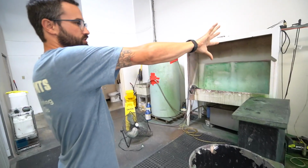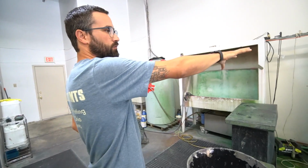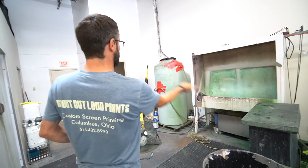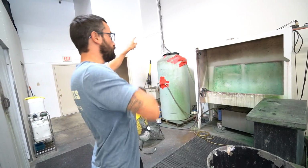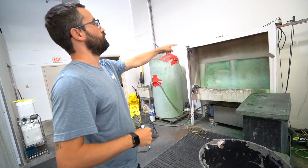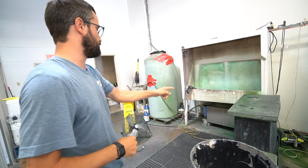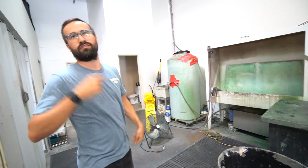This is our clean washout. All the screens get rinsed in this one. The water leaves that, goes into that bucket, back into this, which then the water gets cycled through. When we're washing out reclaiming screens, it goes into the filtration and then goes down and out. So everything gets used multiple times, a couple times before.